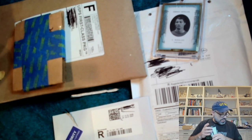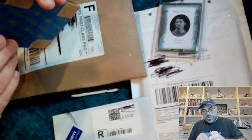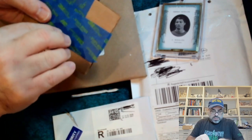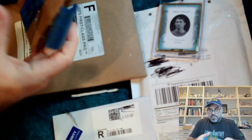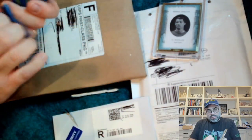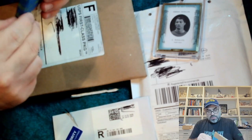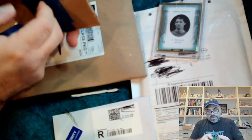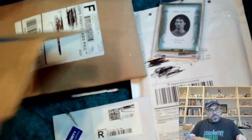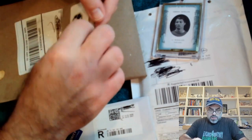So let's see what else we've got. This one, I like the painter's tape. Painter's tape is always good. 3M. Let's see what we got in here. It's so easy to take off the painter's tape as opposed to other types of tape that stick so readily and potentially can damage cards. So here's some more. Let's see what we got.